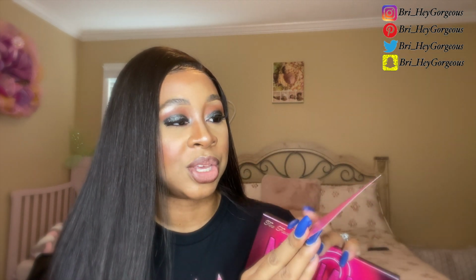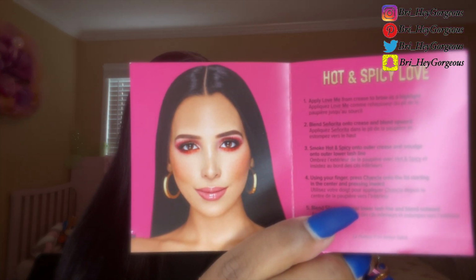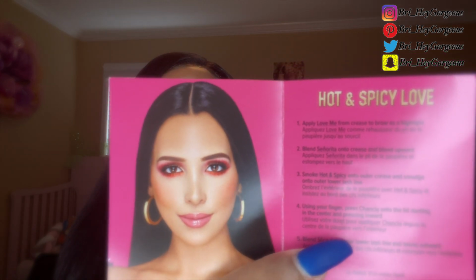Along with what comes inside the box, it is the How To Glamour Guide. And this is so cute. It's Hot and Spicy Love. It tells you where to apply from the crease to the brow as a highlight, the crease to blend upward. So pretty much it gives you this look that Morale has. And I forgot to say, this palette is the Amor Caliente palette. Did I say that right for my Spanish folks? But let's go into this palette.